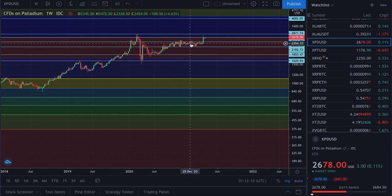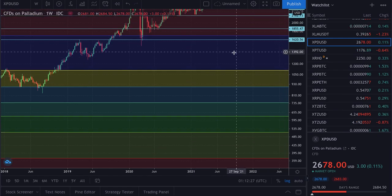Trading range. This is the weekly. Each candle is a week, right? So the weekly time frame, just trading in between, was it 2200 and about 2500. I said at some point it would have to break to the higher or to the lower, and we've seen it finally to the higher, which is good news.